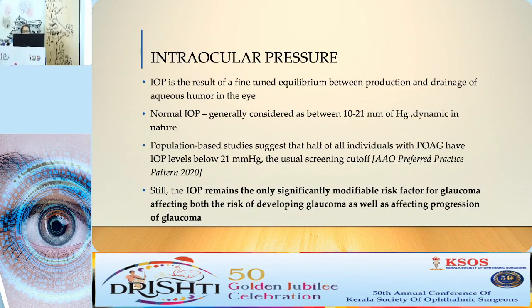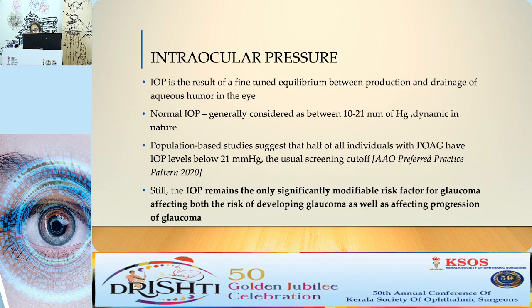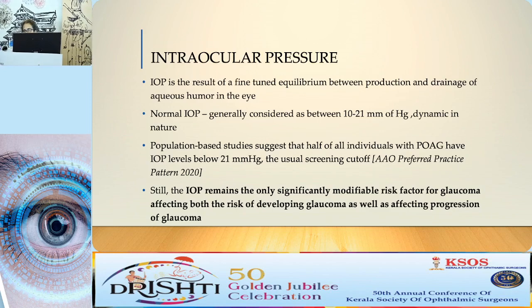Intraocular pressure, as you know, is a fine-tuned equilibrium between the production of aqueous, the drainage of aqueous, and the episcleral venous pressure. The normal IOP is generally considered between 10 to 21, but remember that it is a dynamic measurement, just like a heart rate or blood pressure. And various studies have shown that half of all individuals with open-angle glaucomas can have IOPs below 21.